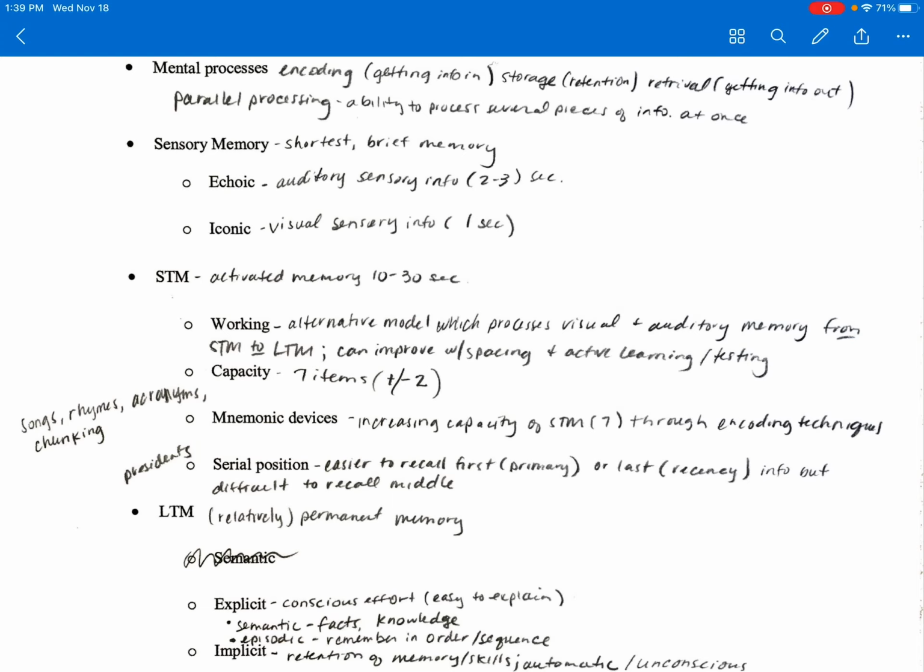I used to be easily able to recall the presidents in order. I haven't worked with it lately. Now that I'm teaching U.S. history, I have to work with it more, but sometimes those ones in the middle get a little bit fuzzy, even for history teachers.